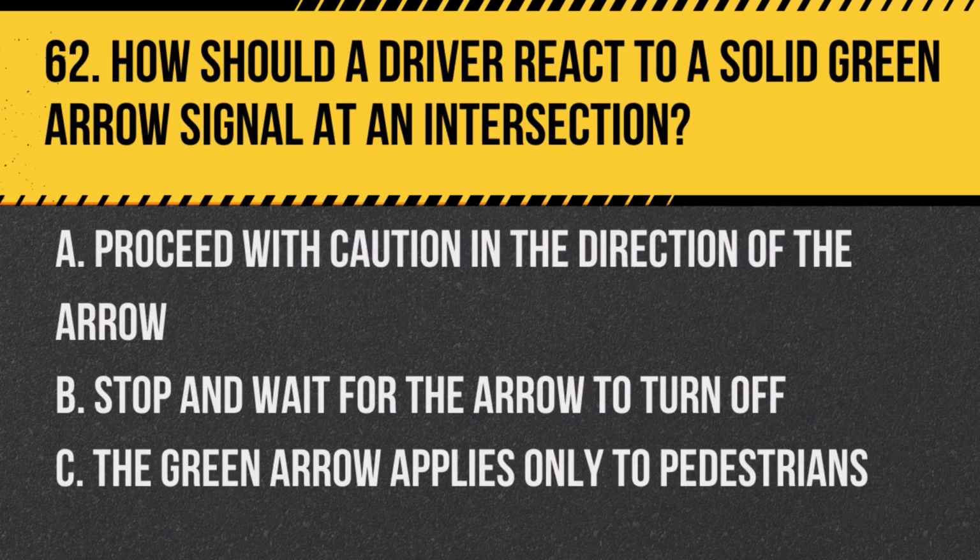Question 62. How should a driver react to a solid green arrow signal at an intersection? A. Proceed with caution in the direction of the arrow. B. Stop and wait for the arrow to turn off. C. The green arrow applies only to pedestrians.